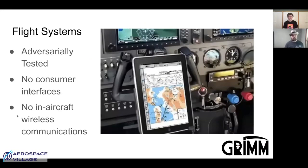So the flight systems themselves, we've talked about these quite a bit already. These need to be adversarially tested, of course. We need to make sure that there are multiple layers of protection in the way for anybody who is trying to attack a system that they would need to get through. No consumer interfaces. So for all those flight systems, you need to make sure there's no USB in there. There's no Wi-Fi in there.